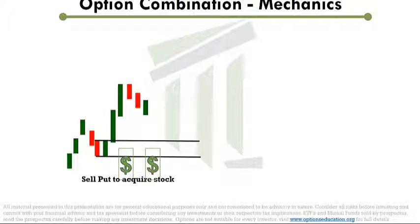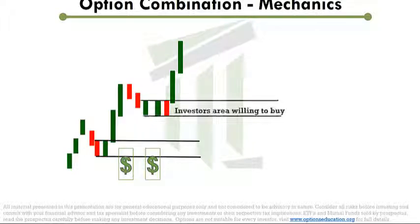And when they sell the put to acquire stock, money comes into their account immediately. Now, if the stock price goes down, they're going to buy the stock at the price that they want to buy it. But let's just say over the course of the next month that the stock goes straight up. Now, the investor still wants to own the stock, but the price has gotten a little further away from where the investor is really going to be able to get it. So the investor may find a new area where he's willing to buy. And rather than simply wait, this is a good time to sell another put to acquire the stock.